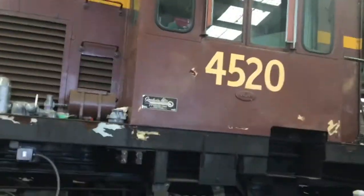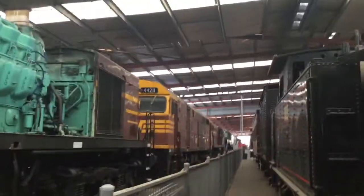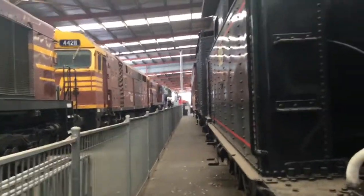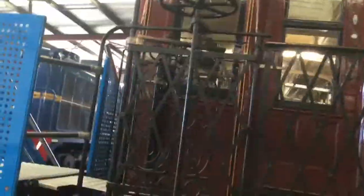4807, and this one's broken down. 4520. We have 44211. Further up, 3810, I think. And these carriages are like from the 1910s. Looks like from World War I.